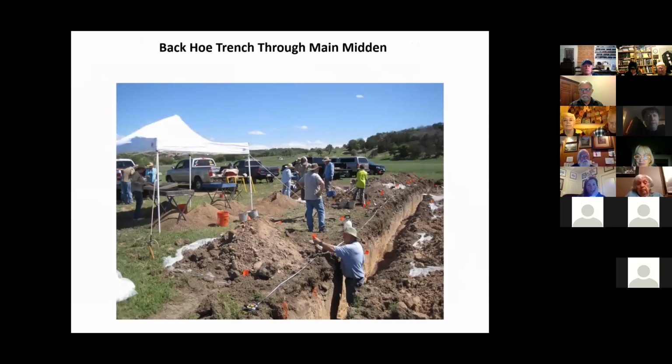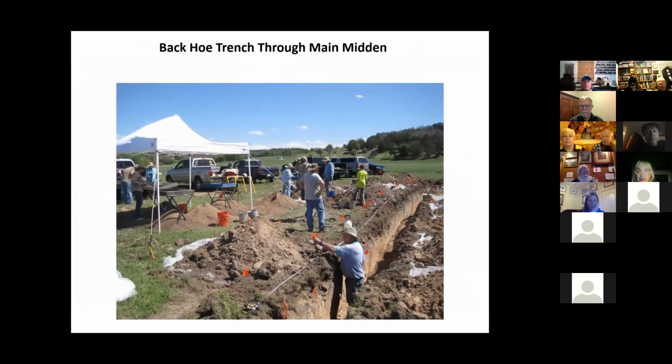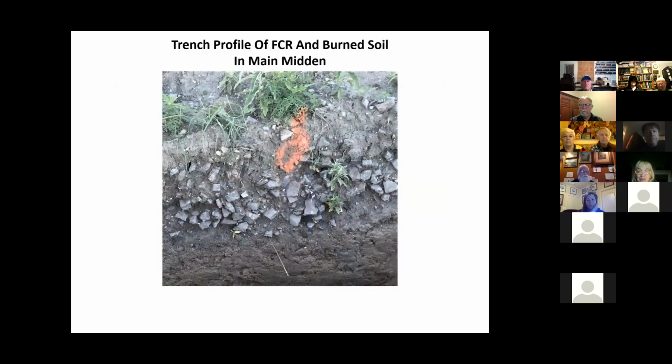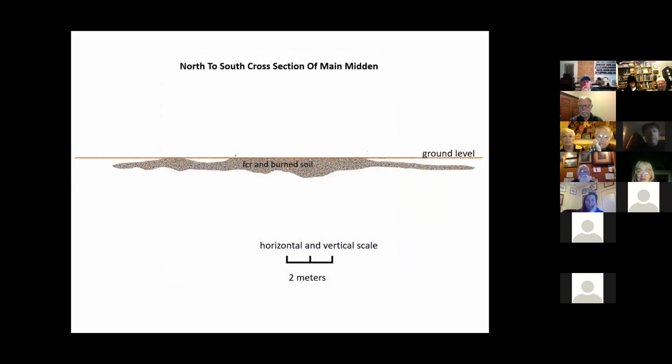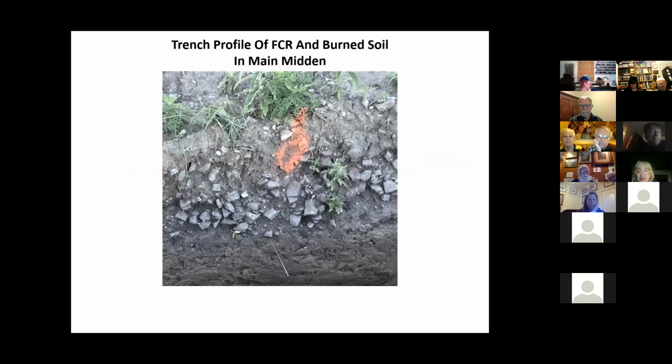So there you go. There's the backhoe trench through that largest midden that they had. There it is in profile. And that's about the thickest we've seen out there, right, Eric? Yeah, exactly. We're not talking about removing a ton of overburden to access these things. When Eric talks about accessibility, it's very accessible.